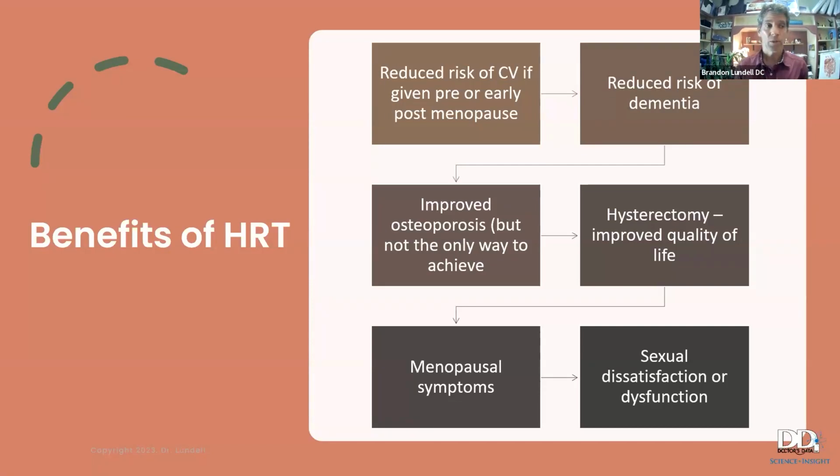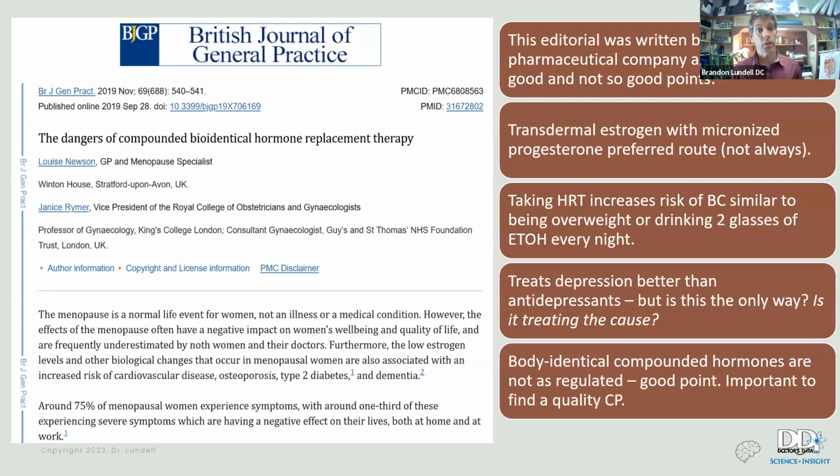But again, as the theme will be for today, is there a better way? And why are we seeing so many endocrine problems across the lifespan, and not just in menopause or andropause? So we all know the dangers of compounded bioidentical hormone replacement therapy. Now, this particular study was written by the pharmaceutical company, but it has some good points and not so good points.